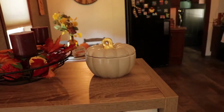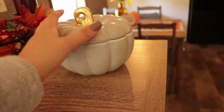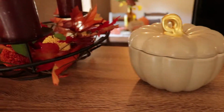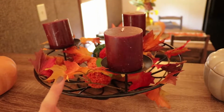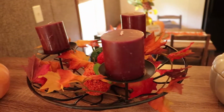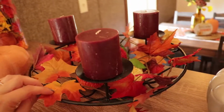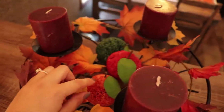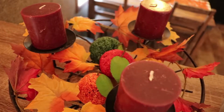Starting up on top, I got a pumpkin that you can open. It's a ceramic pumpkin. I got it last year from the Target Dollar Spot section. This I got from Goodwill today. The 3 candles I got from the dollar store last year for fall time. The garland I got from the dollar store today. And then the little things that are inside of here I got from Goodwill. They came from Target.